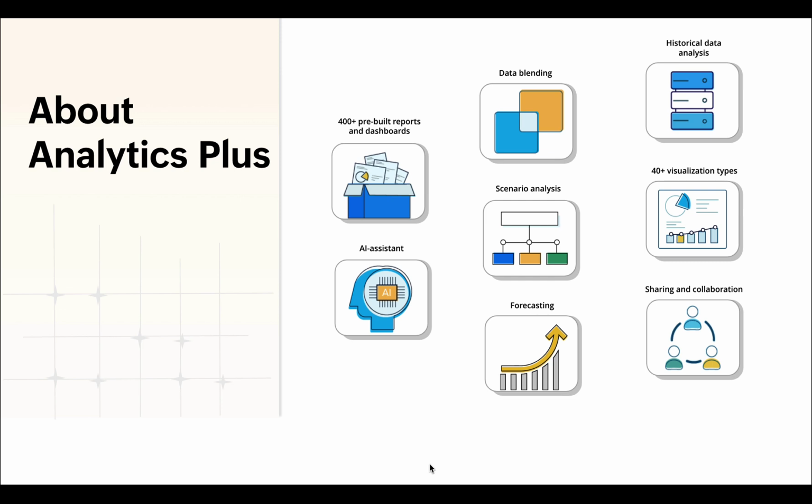objectives with ease. Of course, you can also set up threshold-based alerts for your reports and get notified via in-app alerts or email, which saves you the trouble of having to recheck your reports manually to avoid missing out on business-critical changes. Now, this particular feature is also very handy in notifying you of suspicious activities that occur within your environment. So that was a brief overview of the Analytics Plus application.